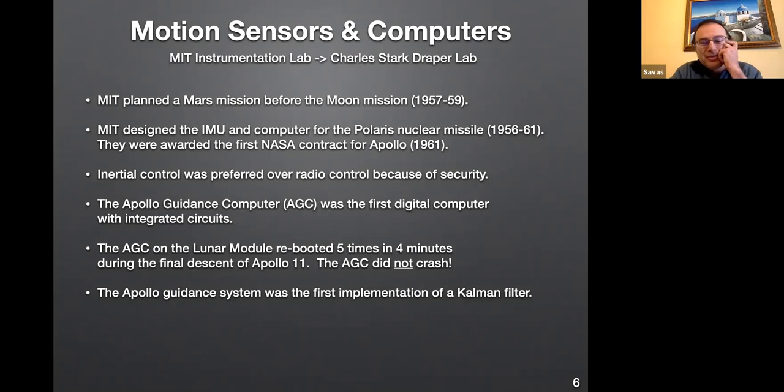Now, another story that you may have heard is that there were some problems with the computer on the landing. Some people tell the story as, oh, the computer crashed when they were landing. It actually did not crash. It actually did exactly what it was designed to do. And I'll explain that later too. And then lastly, I don't know if any of you have worked on control systems or things like that. If you've ever used a Kalman filter, it's a pretty common thing in control systems. And the Apollo guidance system was the very first to actually use that.